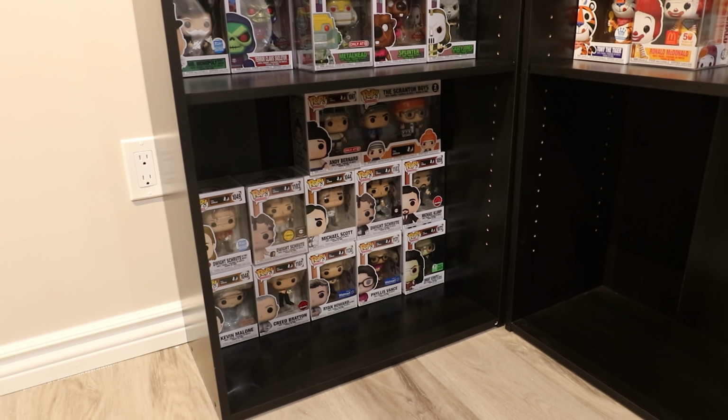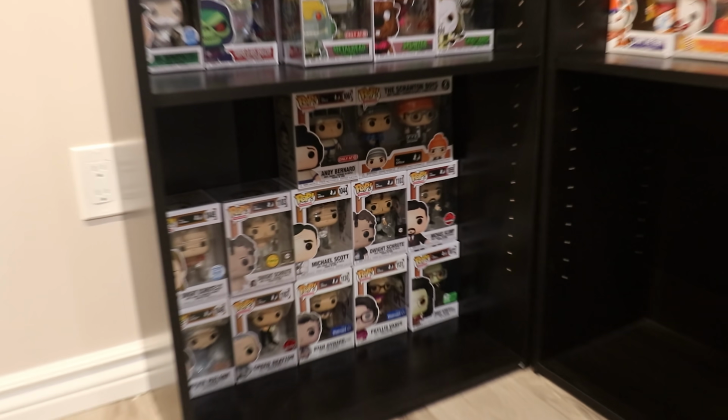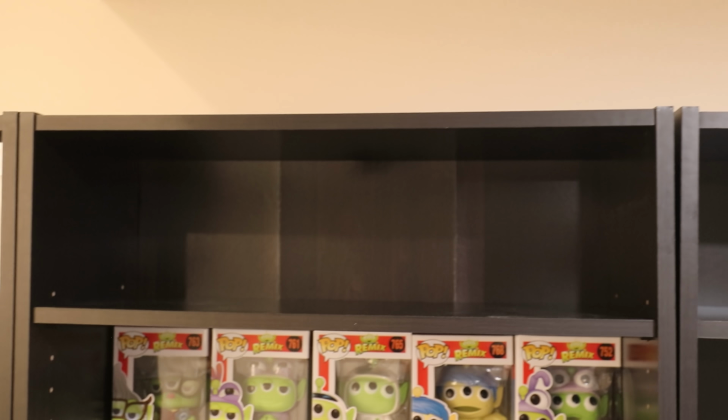And I know I've got a lot of them, and there wasn't enough room in one of those sections, so they are getting a bottom one here, just because I definitely have more than 30. Because if you guys don't know, these bottom ones hold 45 figures, these ones hold 30, and then way at the top here, these ones hold just about 15.